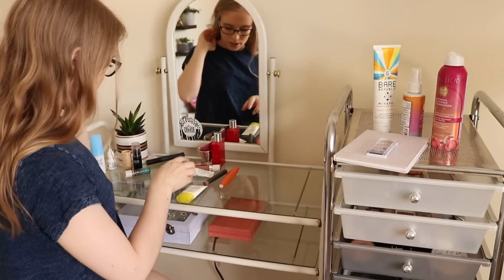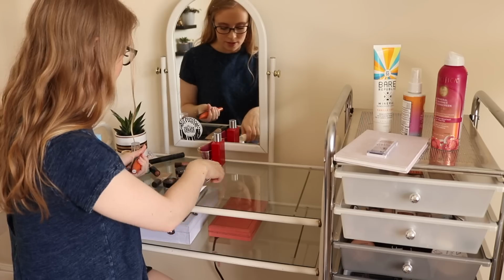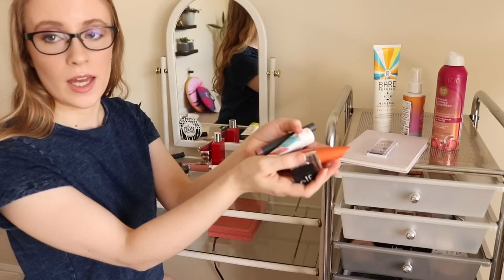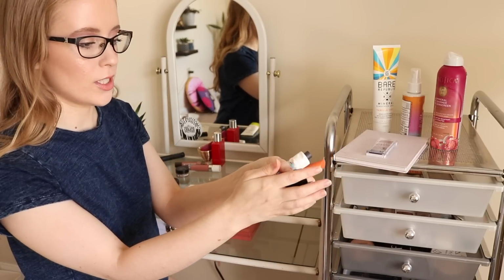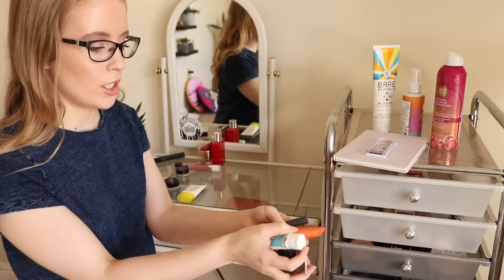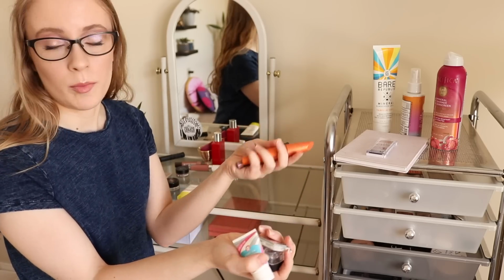Then I have another thing, and that is I'm saving my makeup empties again this year. I did that last year too, because at the end of the year I want to do another 2020 makeup empties video of all the products I used up this year.